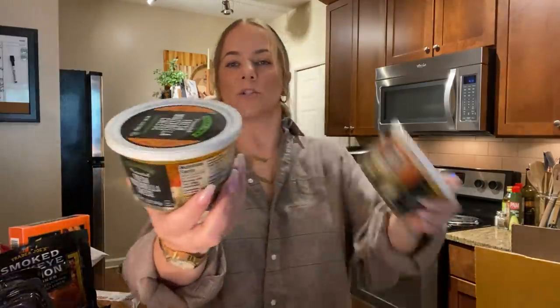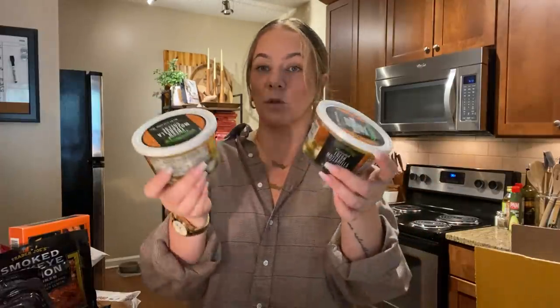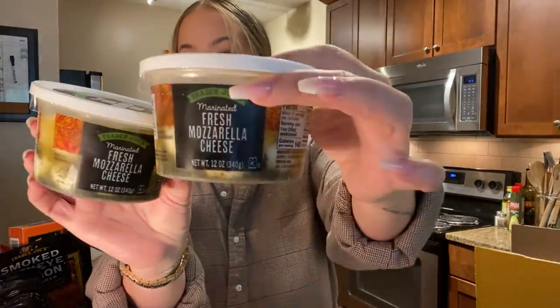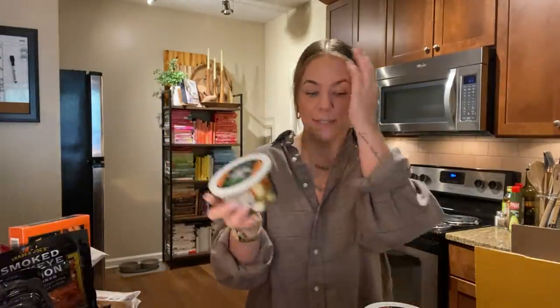And then this is the mozzarella balls with the seasoning. This is what you dip the baguette bread in, or you can also put this on a charcuterie board. It's really, really good. It's so good, y'all. And I've seen a lot of other stores start carrying this. So you can find this at Walmart, Kroger, places like that.